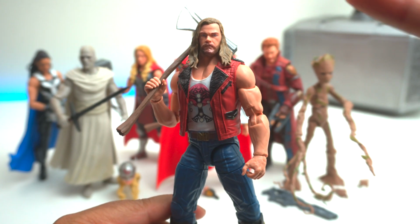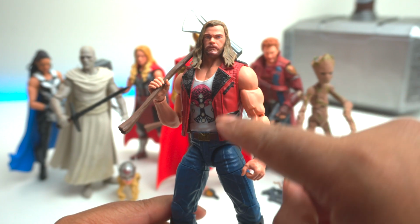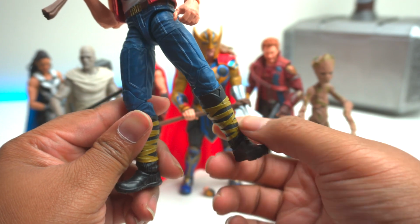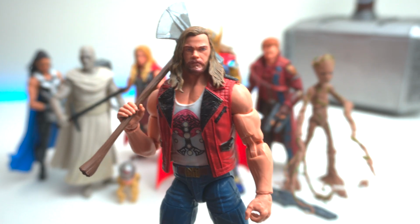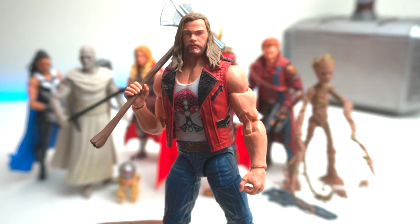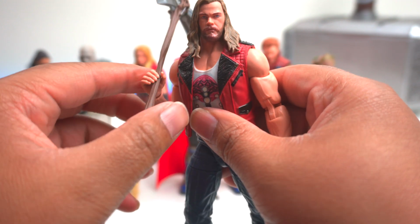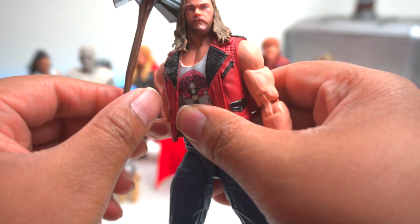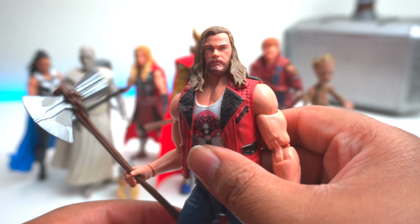He's basically wearing casual clothes. He basically has the wife beater beneath. You got the jacket, you got the jeans, the boots with the straps, and the regular head sculpt. That's exactly what I wanted on this guy, but instead we get him as Ravager Thor. This is likely a take on him in his casual clothes, kind of in his retirement phase, before, you know, he is encountered with Gorr The God Butcher, just my guess.